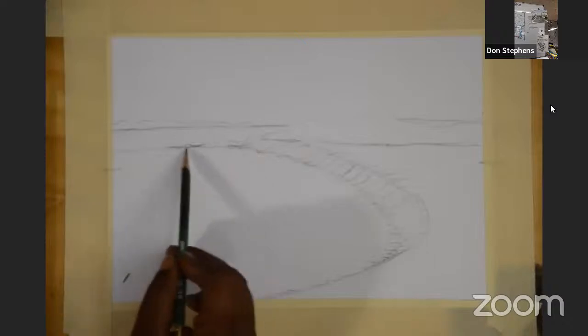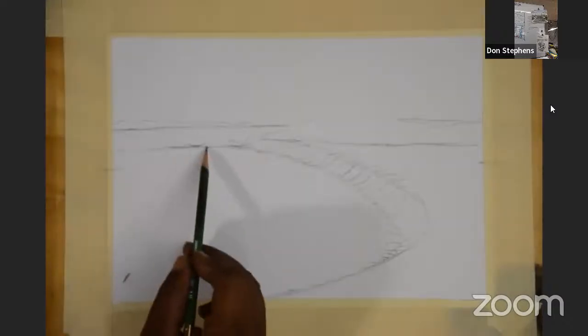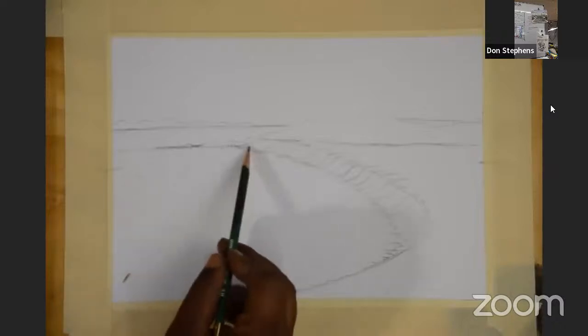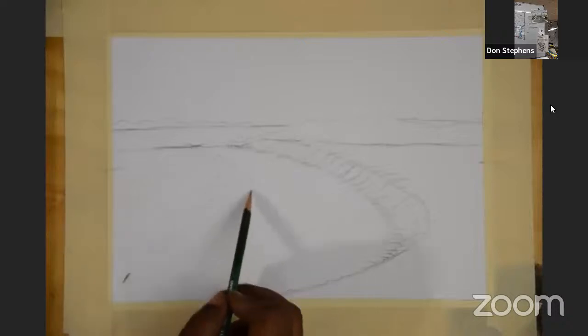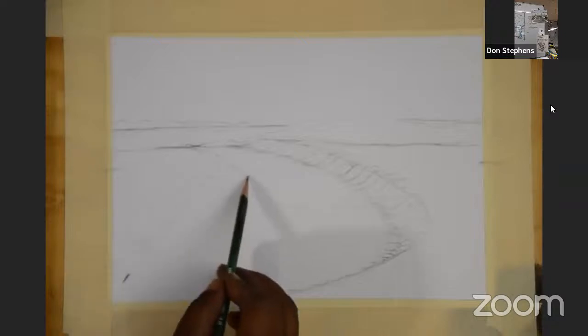Remember, we have to say where the water is. So the water is here and around here. So then we can say that this little bit is out in the mass of the water here. So then we can bring this line right here. This would be formulating where the shoreline is. And we can follow that same line if you can.